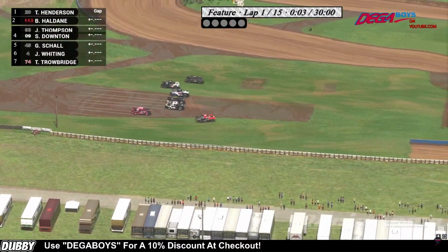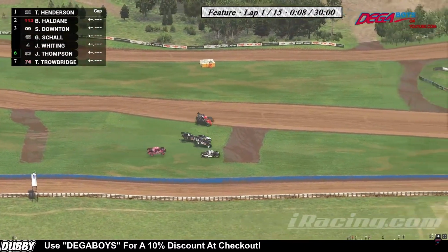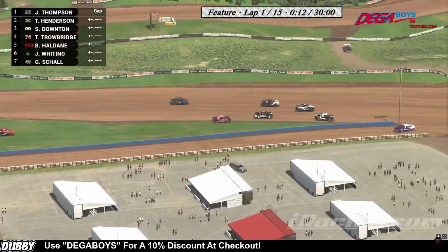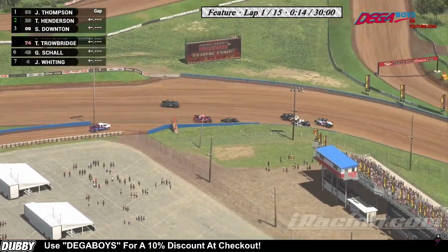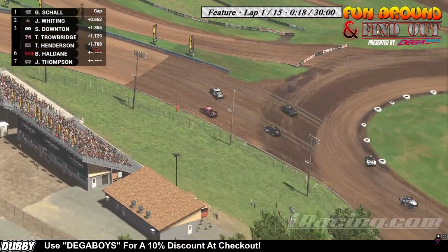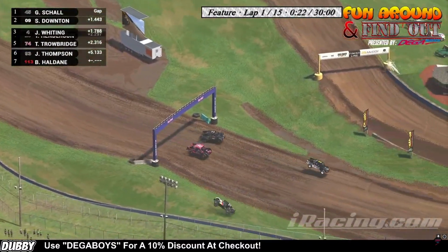The 93 of Javon Thompson gets an early start. He might get penalized for that. He gets contact with the 74. The 74 goes straight, but not a good look for Tim Trowbridge as he's already starting all the way in the back, just going around the outside. Brad Haldane's around as well. Tim Henderson is sitting there battling with the 74.